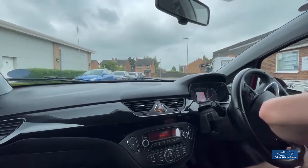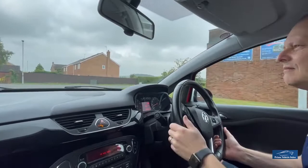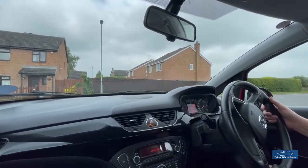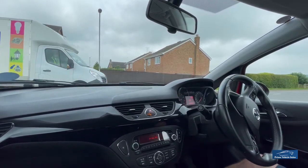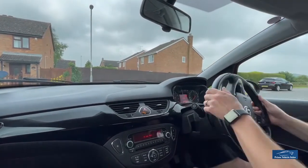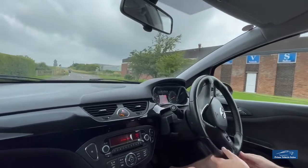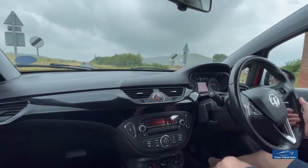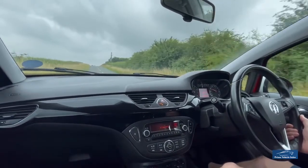Welcome to our virtual road test of our 2016 66 plate Vauxhall Corsa 1.4 Sting. It's got just over 49,700 miles on the clock. It's got full Vauxhall service history. It's actually been on a Vauxhall maintenance plan, so it's been supplied and serviced by the Vauxhall dealer. We've got two keys for it.